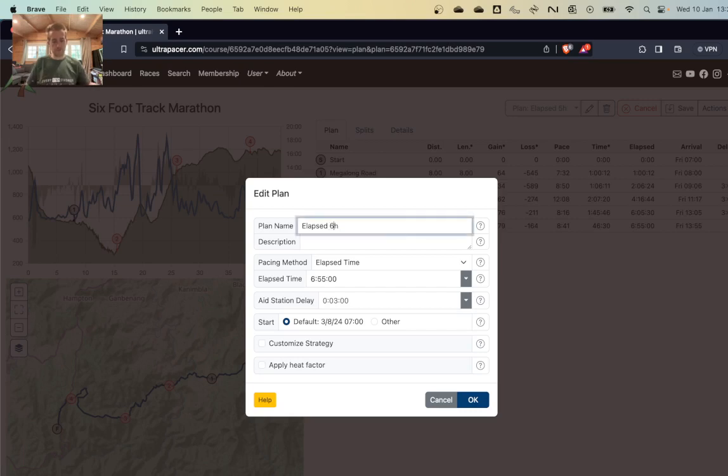Let's give this a better name: 6 hours 55. That's just going to get you through the 7 hours. I wouldn't recommend this strategy. You'd probably set your elapsed time target to be a little bit nicer than this, because the last thing you want to do is give yourself a false sense of security, and then inevitably something might go wrong. You'll have some time delays. But we'll just use this to show the bare minimum time you'd be hitting these checkpoints in.